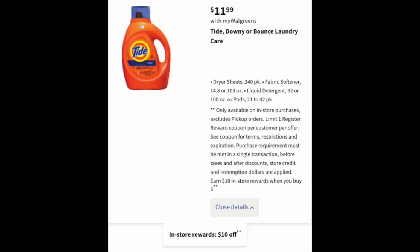Okay, the first deal that we have is with the Tide, Downy, Bounce. These are the larger ones, so they're very sizable. And unfortunately, we haven't been getting digital coupons for these products since I think last October. But we're going to just work out a deal that's just kind of thinking outside of the box. And when you buy 3 of these, you're going to get back a $10 register reward.